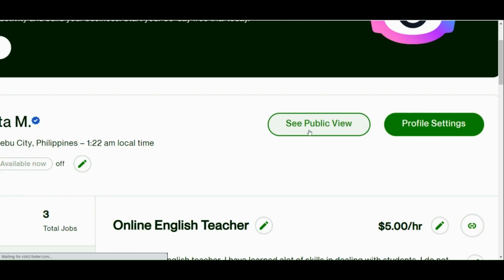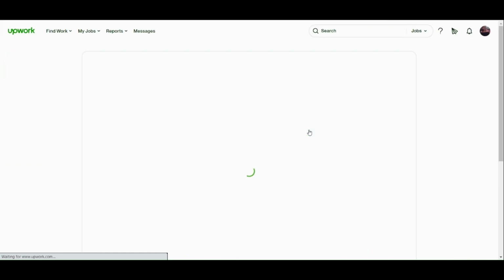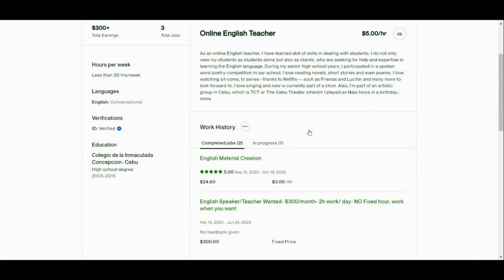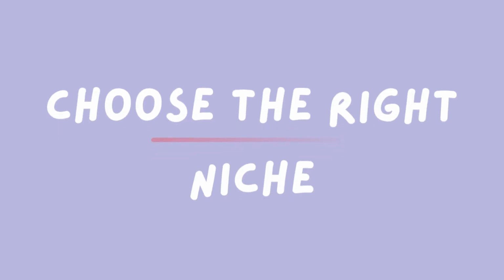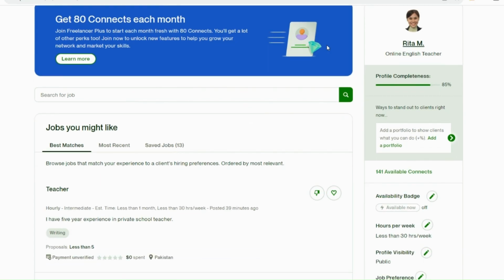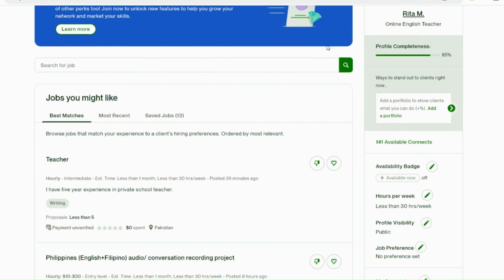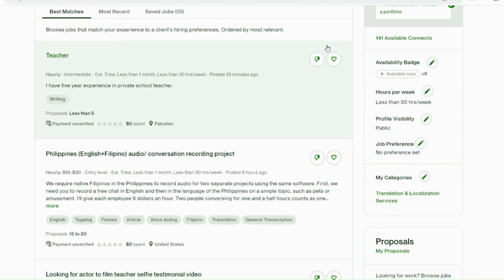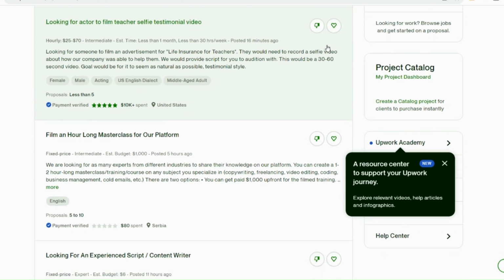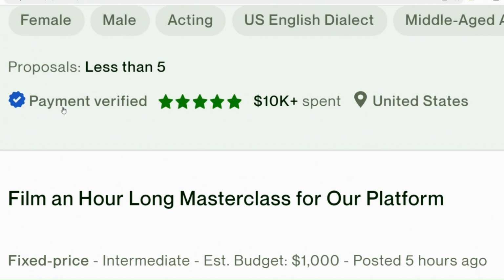So again, create a strong profile in order for your clients to see you and also to get to know you better. All right, now the next tip that I'm gonna give you guys is you need to choose the right niche. Of course, you cannot land or go to a job where you don't know anything about it. Say, for example, as a video editor, you need to know like video editing and like the kind of softwares that you would be needing to land the job or to do the job basically.